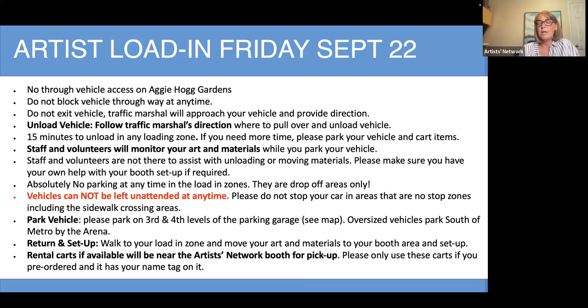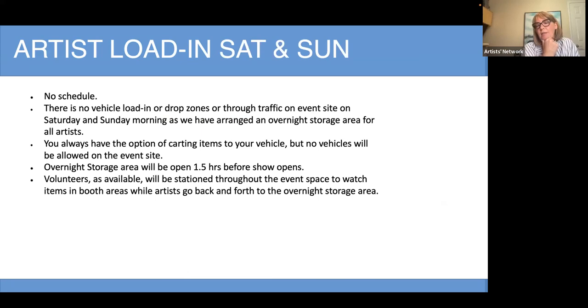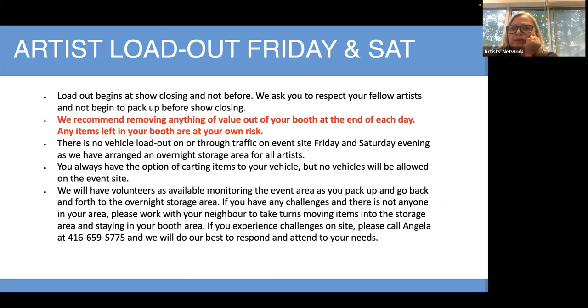There's no parking at any time. I think I talked about that. No leaving vehicles unattended. So you're going to park on the 3rd and 4th levels. Talked about that. You're going to return and set up, and then your rental carts are available, as I just indicated. I think I covered that off, Barb. Okay. If there's any more questions on that, because now we're getting into load in on other days. I'm just having a quick look. I think we're okay.